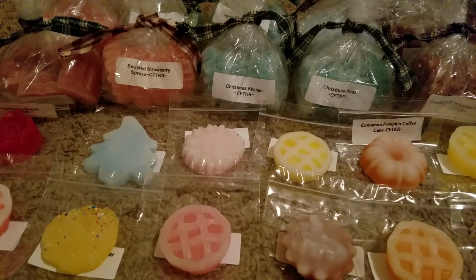And this one has such a sweet, nice, tart cranberry. That's definitely the main thing that I get. But you do get just a little bit of that Christmas tree in the background. And that one is perfect for the holidays.